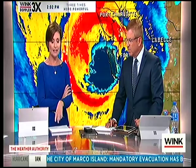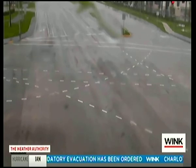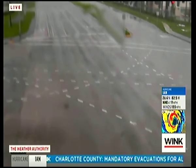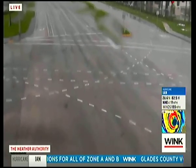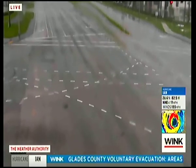Let's go to Pine Island Road right now and Del Prado to give you an idea of what's happening in a major section of Cape Coral right now. Keith is the guy we were talking to. He was in the North Cape. We're hearing about all the outages there. Now you're seeing some of the roadways in a major corridor, Pine Island Road and Del Prado in Cape Coral. Cape Coral really going through it right now, Matt.